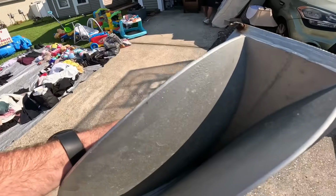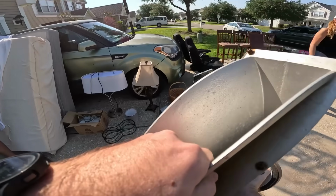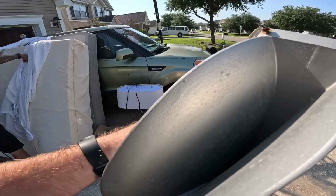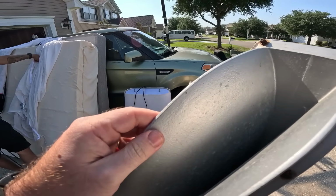What engines does that supercharger go to? Anything that's Ford. It came off of a Shelby GT350. I put it on my 15 Mustang, but I had to put more money into it than what I wanted to. So I just ended up going a different route.